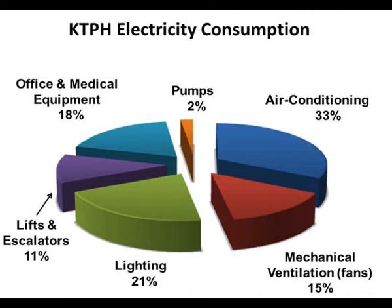The major energy consumption is from the air conditioning, and it constitutes 33%. Our daily temperature in Singapore is ranging between 27 and 32 degrees. Other major sources of energy usage from this chart are lighting, office equipment, and medical equipment.